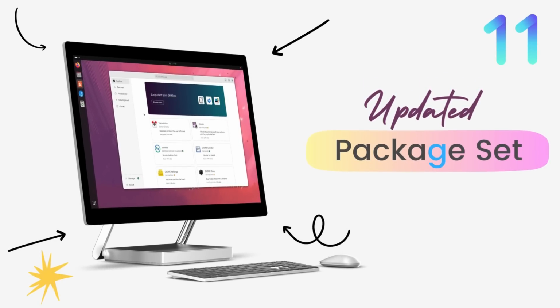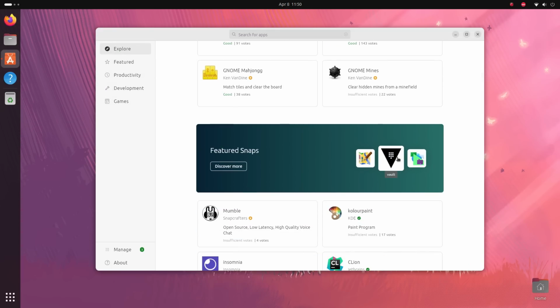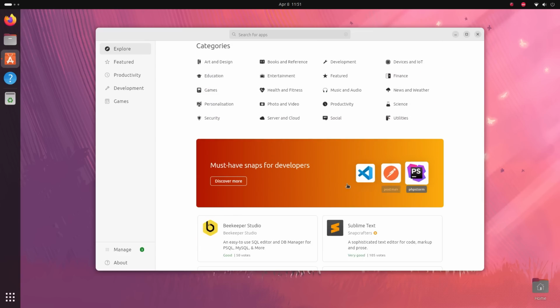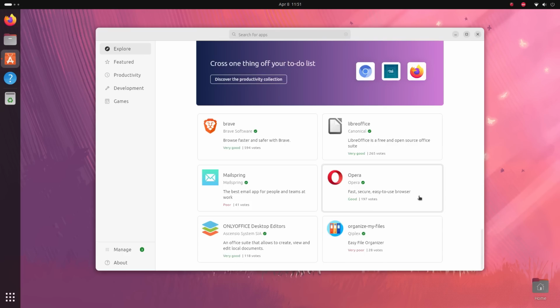In addition to all the above mentioned updates and enhancements, Ubuntu 24.04 LTS also brings an updated set of packages. That means better security, faster performance, and more features, thanks to updates and bug fixes to individual packages. Ubuntu LTS versions are stability-oriented distros.